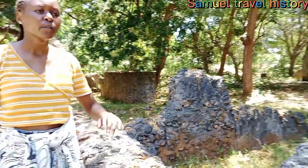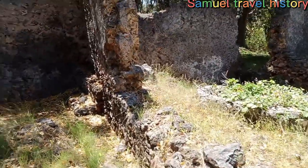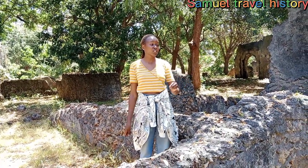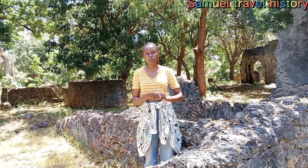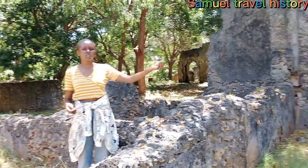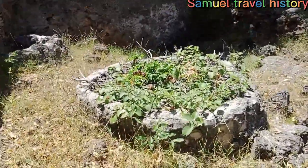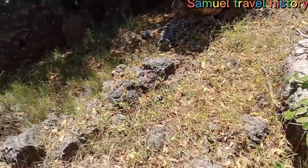Now, the kitchen also had a well. The well served the purpose of providing water for the kitchen area. It had an advantage. Maybe there was an attack outside, an attack for maybe cooking or something, so they did not need to go outside to get water. They had a well here in the kitchen. So this is the well that was just within the kitchen area.